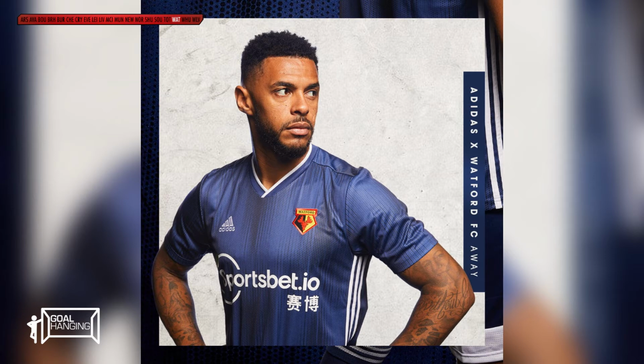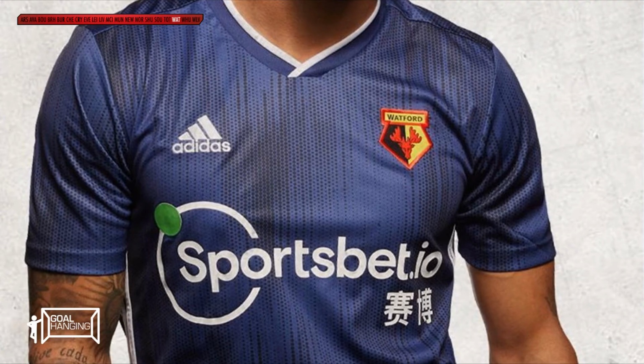Not really sure what to think about this one. It's an interesting choice of colour for Watford to go with. You see this quite a lot with clubs trying different things with their away kits in recent years, but this one doesn't really work for me. It's a bit boring. I don't think the colour's that great. Not the best away kit I've seen this season.